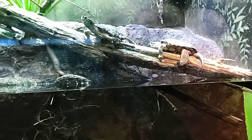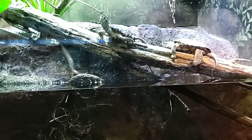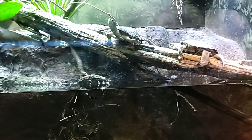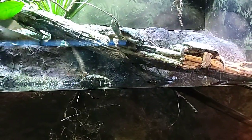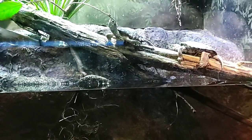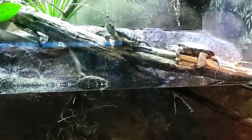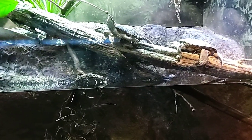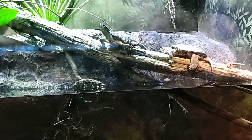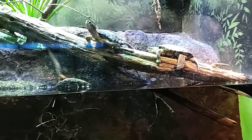Now, Amy is curious, if the shell gets damaged, can they repair and grow? That's a great question. The shell can repair itself. It is keratin, much like our fingernails. If you've ever damaged your fingernail, sometimes you have a little bit of a mark as it's growing back. That happens to turtles. And depending on the type of damage, sometimes that damage might be something a little bit more permanent, that might need a little bit more help from human care.